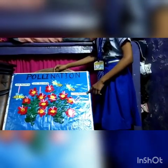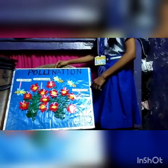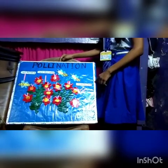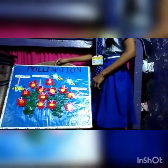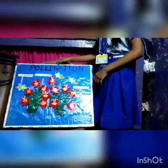self-pollination and cross-pollination. So what is self-pollination? Self-pollination occurs when the pollen from the anther is deposited on the stigma of the same flower or another flower on the same plant.